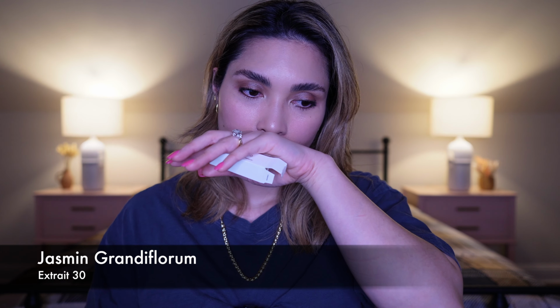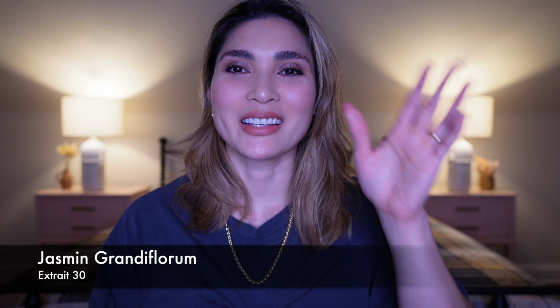The third one, my third favorite out of the 4 here, is Jasmin Grandiflorum Extrait 30. So this one is absolutely beautiful. When I first smelled this one, I first sprayed it, this was the one that I wore, put like 8 sprays on me, and I enjoyed it the whole time I was wearing it. Oh, this is a beautiful jasmine.